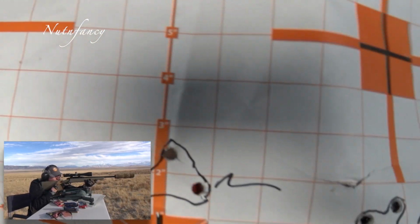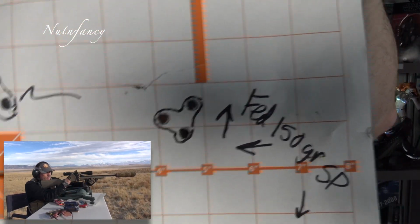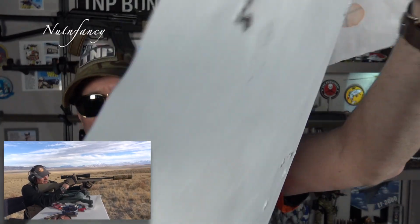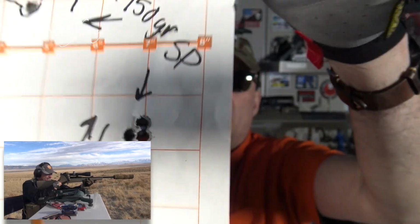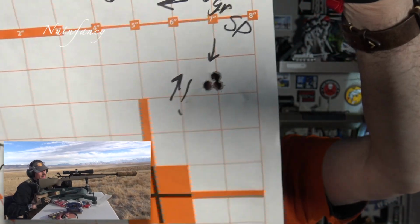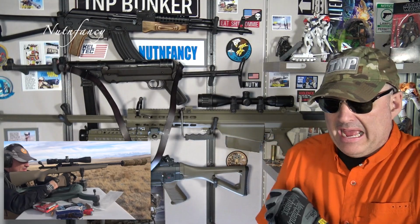This one opened up a bit. There's one right here. And what's my load there? Federal 150 grain soft point, which is a great load, great hunting load. Look at this, dudes. Remington 783. I thought that cap was off. I would classify the accuracy of this gun, going backwards in my talking points, I usually say that for last, as phenomenal.